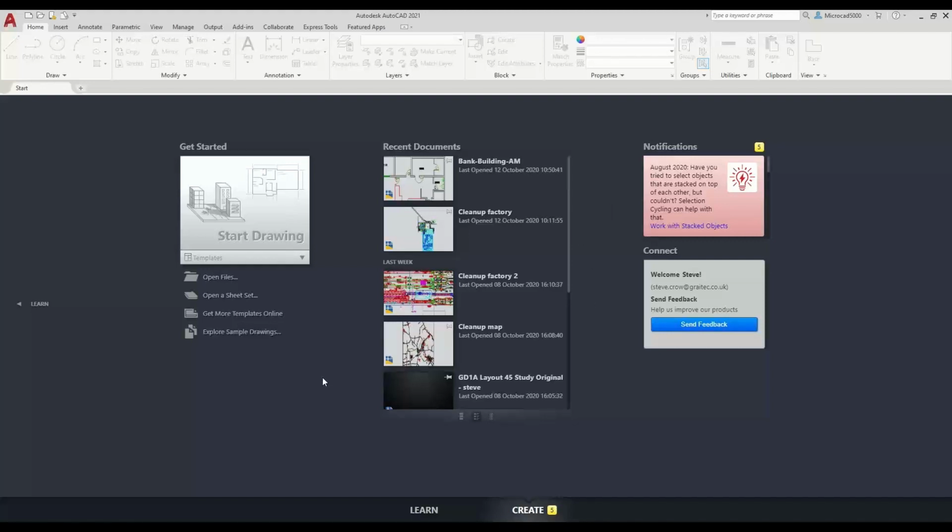Thanks for that. So that's the familiar front end to AutoCAD, whether it's AutoCAD LT or the full version of AutoCAD.